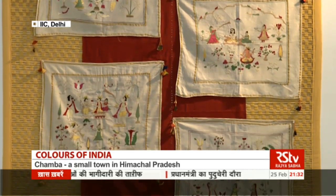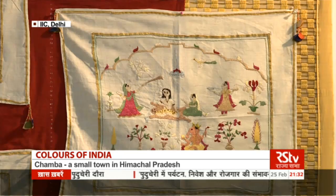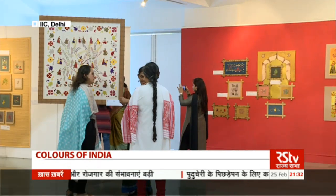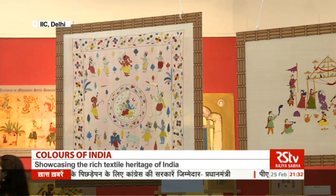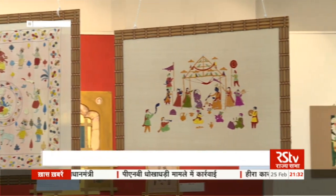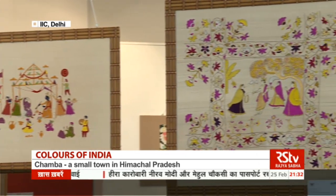The exhibition, Rumals of Chamba, Embroidered Expressions of Pahari Women, was an effort to revive the dying art form. Conceptualized by Dr. Rohini Arora, the event saw a variety of rumals, coverlets, wall hangings and apparel based on the traditional themes using naturally dyed untwisted silk threads.